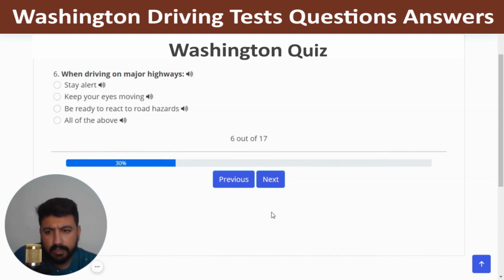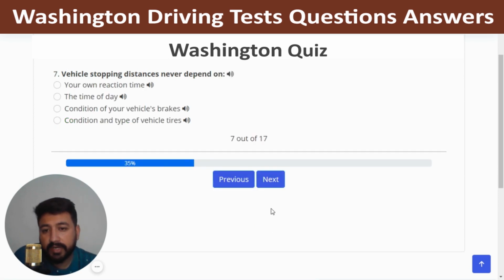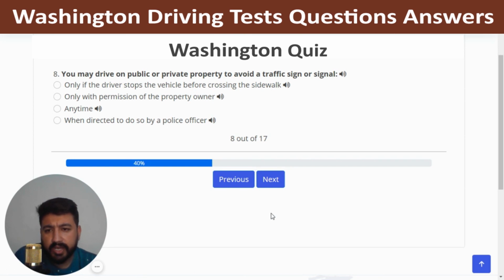Correct and next. When driving on major highways, so you can choose the last option again, which is all of the above. Correct and next. Vehicle stopping distances never depend on. The right answer is the time of day. So I'm going to click on the second option. Correct and next.